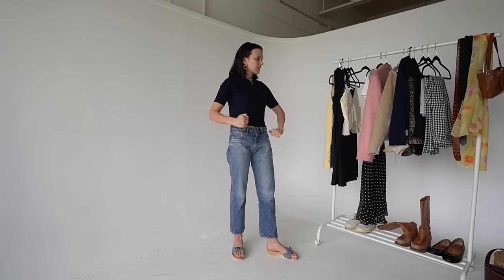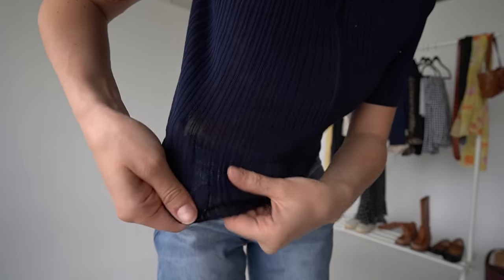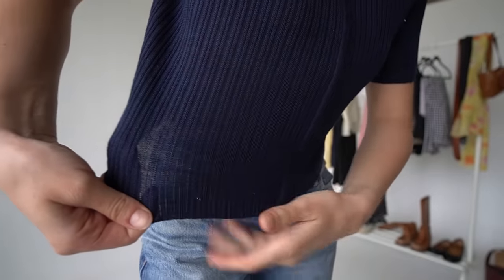Let's go through the pieces. We'll start putting combos together. First piece I have on is this zip up from Lily Silk. It's this navy blue ribbed material.